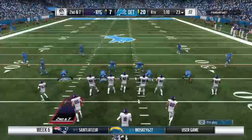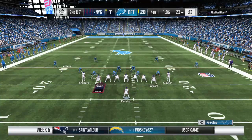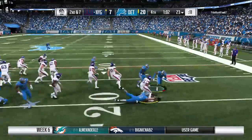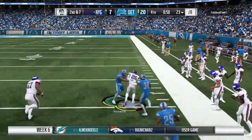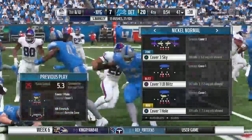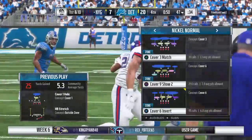Wide, get wide. 90. They'll go to Barkley again. Oh, an absolutely filthy juke. He's got some space now. And they work this well upfield across the 45. 25 yards the pickup there, and also a first down.